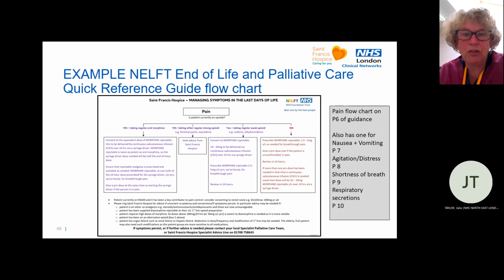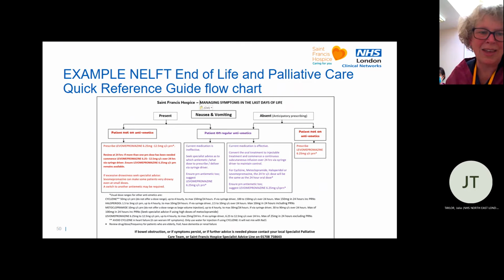Just to signpost you through the NELF guidance, the guidance is quite thick, so you need to know where to look. The flowcharts are all at quite early pages of the guidance. For example, this one is on page 6, but the guidance for the other symptom control issues that I've mentioned just then follow on pages 7, 8, 9, and 10. I'll just quickly flag up the flowchart for nausea and vomiting because that's the other complex flowchart.